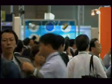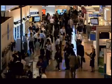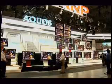CEATEC Japan 2006 was held in early October. How was this year's show? This year's show was very good. We had 5 days from the first Tuesday in October, which is when we hold it every year. And this year we had 807 companies exhibiting from every part of the electronics industry. And we also had foreign exhibitors from 28 countries and regions around the world.